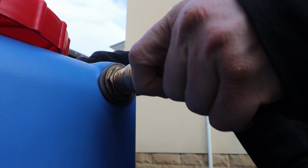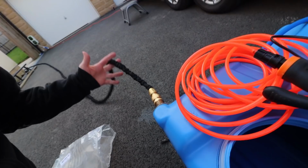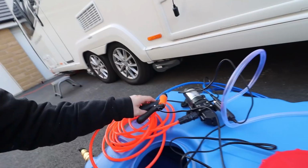Okay, so we've got our line in from the tap inside, so outdoor tap into the tank. We've got the water pump for the handgun. We've got the handgun itself, and this is a 12 volt handgun, so basically it can be powered on the caravan battery alone. It doesn't need to be plugged into mains or the caravan's inverter to work. It's just a 12 volt pump, so it would work on any normal leisure battery.